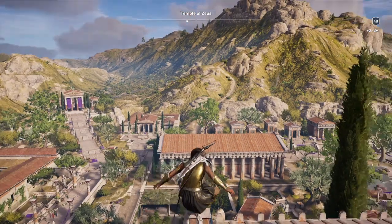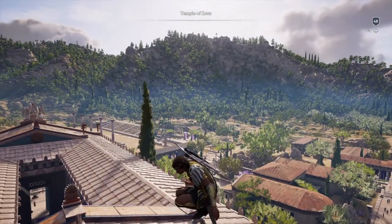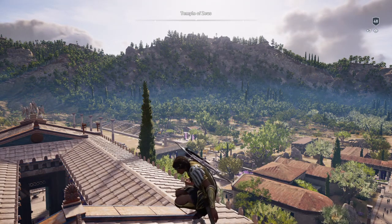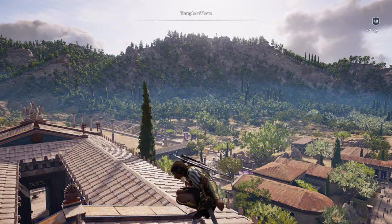I am standing on top of the Temple of Zeus in ancient Greece. So we're going to be going on a virtual tour today. We're going to be visiting Olympia, which is where I'm at right now. We're going to be visiting Athens and Sparta.